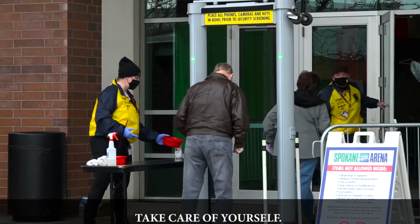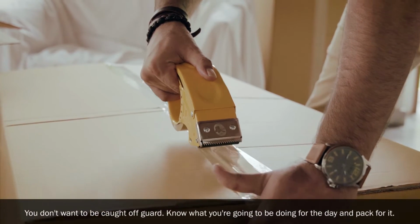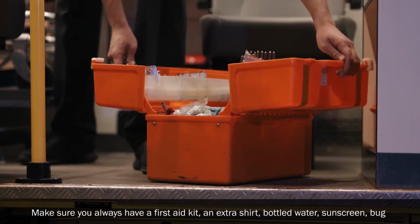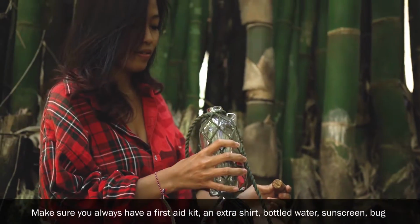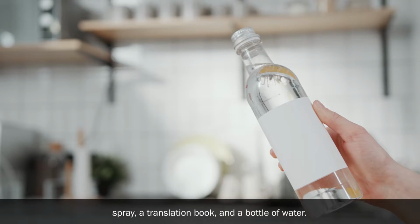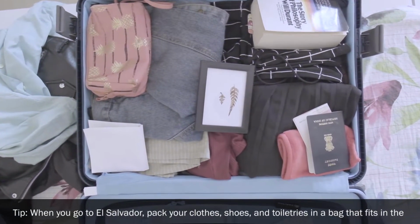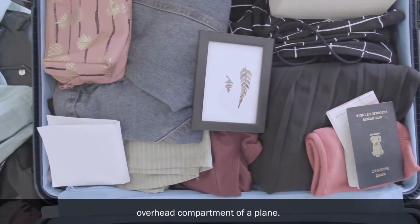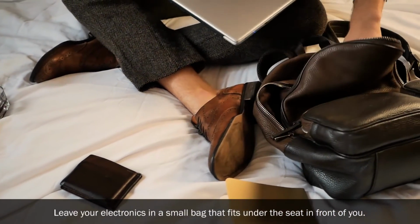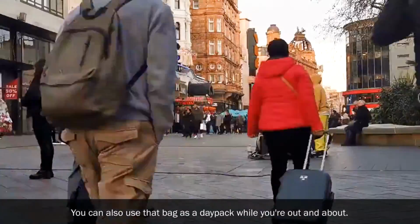Number 5. Take care of yourself. You don't want to be caught off guard. Know what you're going to be doing for the day and pack for it. Make sure you always have a first aid kit, an extra shirt, bottled water, sunscreen, bug spray, a translation book, and a bottle of water. When you go to El Salvador, pack your clothes, shoes and toiletries in a bag that fits in the overhead compartment of a plane. Leave your electronics in a small bag that fits under the seat in front of you. You can also use that bag as a day pack while you're out and about.